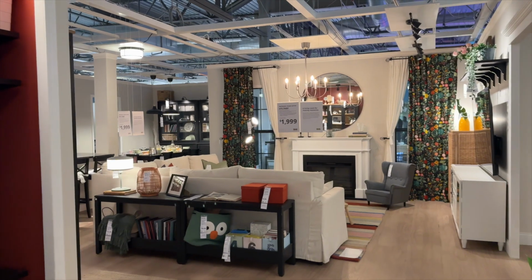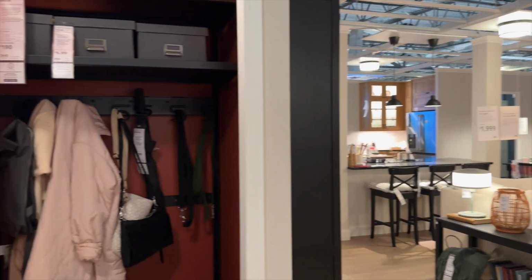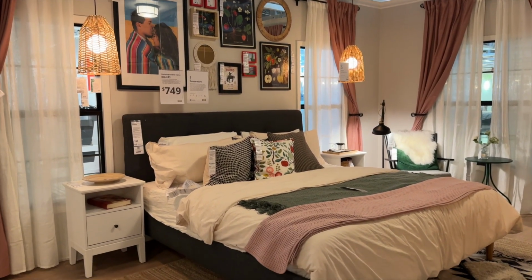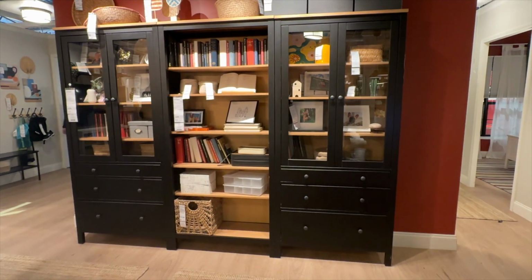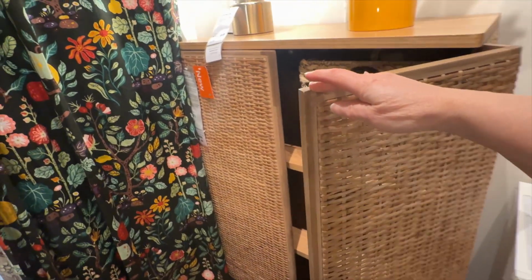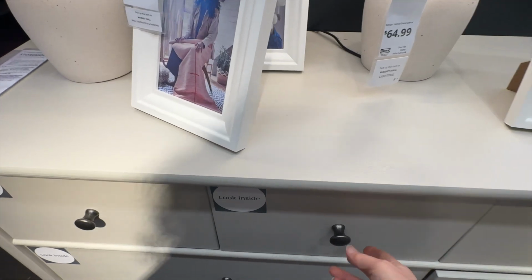My IKEA also has this section that's set up like a real house. It has a kitchen, a living room, a coat closet, a few bedrooms, a kid's bedroom, a master bedroom, all with lots of shelving. So kind of want this piece because I think the front of it is so cute with these rattan doors.